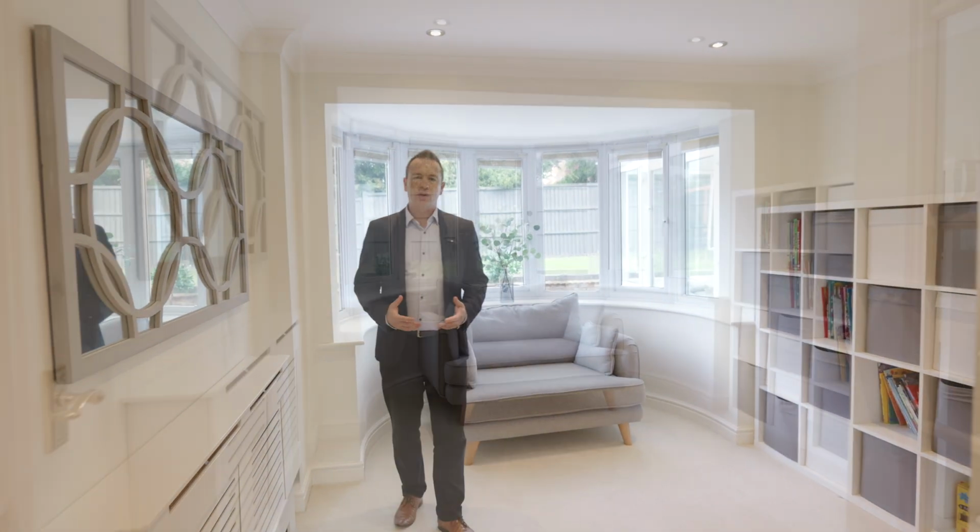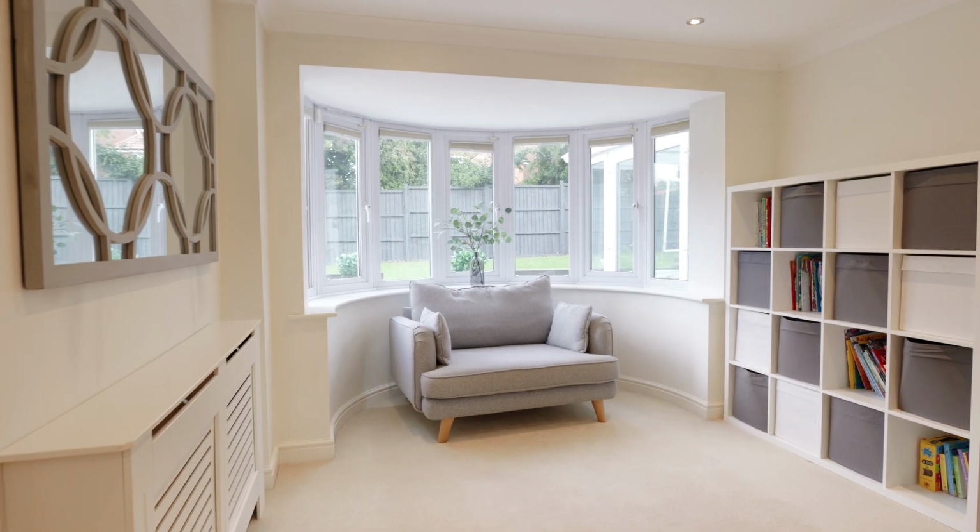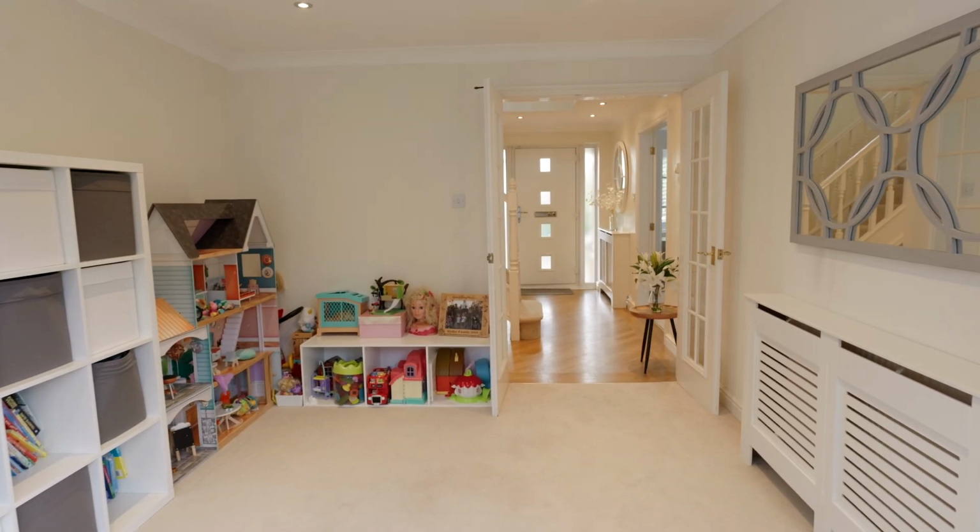Following on from the living room, through the hallway, you find us in this lovely bandstand bay window reception room. Currently being used as a playroom, could also be a formal dining room or home office. Some properties have also knocked through into the kitchen to make a lovely big, huge family dining kitchen.